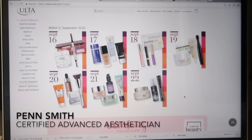They definitely saved the best for last. There are some amazing skincare options this week. So I'm going to get started and try and get through this quickly.